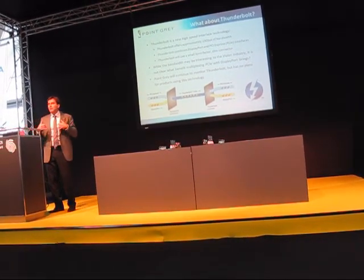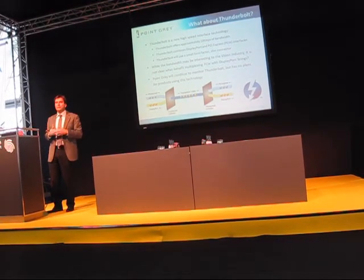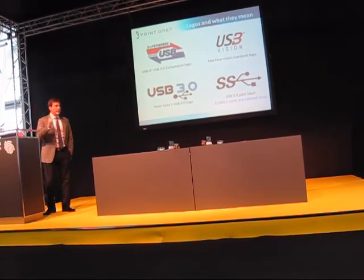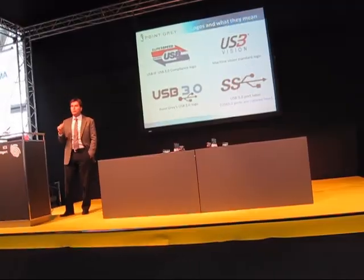But in general, right now as it stands, from our point of view, USB 3 is a perfect stepping stone in terms of the interfaces that are available today. Now, as I was going, you may have noticed that I used a whole bunch of different USB logos. So I'd like to take a moment for you to understand what all these various logos mean. The top left is the official USB 3 compliance logo, which is a consumer label.